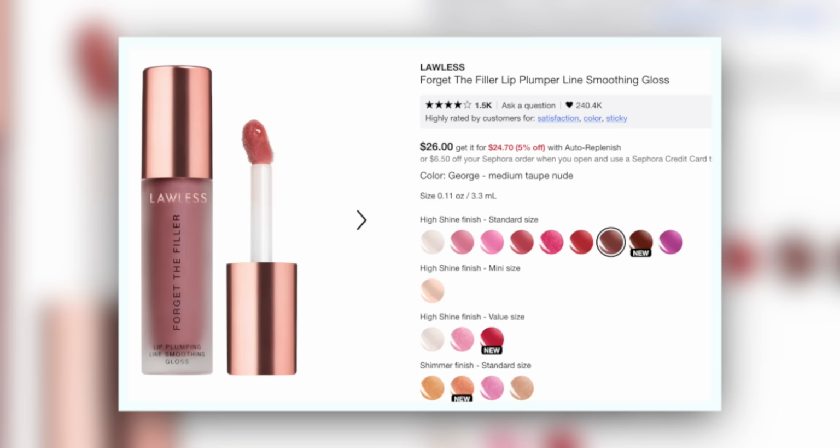All right. So, first we have the little balm stick, essentially, from Lawless in Whisper. Super beautiful, don't love the scent on this. It's just giving kind of Bonnie Bell in a not nostalgic way, but I do still wanna try it, it's really pretty. Then we have Georgie in the Forget the Filler. That's what this one is right here. And these first three are really almost the same color, just in different saturation values and different formulas.